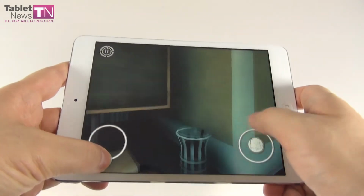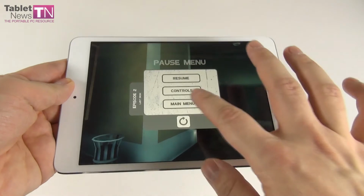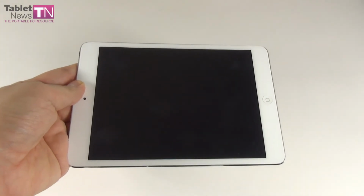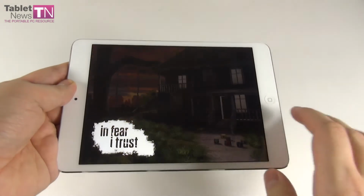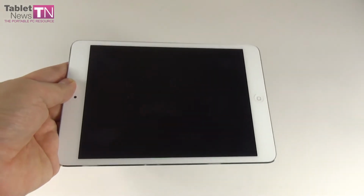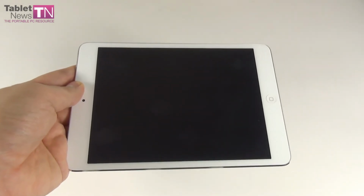By the way, you can also double tap to walk in a certain area. And let's stop all of this nonsense, go to the main menu and let me show you the first episode. Okay, so episode 1. That's where you wake up in a jail cell, in a mental ward.